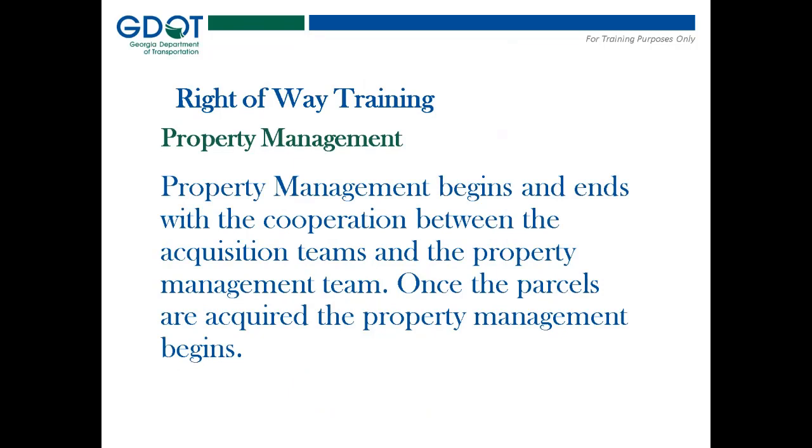So property management begins and ends with the cooperation between the acquisition teams and the property management teams. There's a lot of back and forth between them. There are forms that are filled out. And once the parcels are acquired, the actual property management begins. The property management activities that occur during pre-acquisition are actually the planning stage for the property management that occurs once the property is acquired.